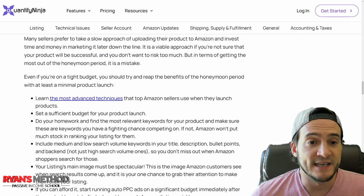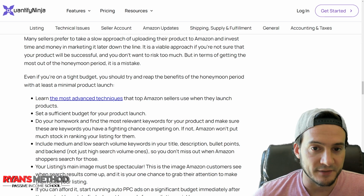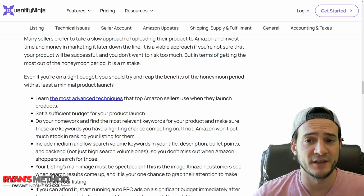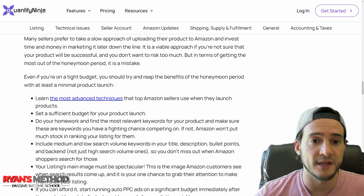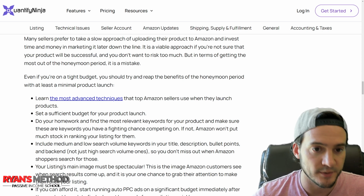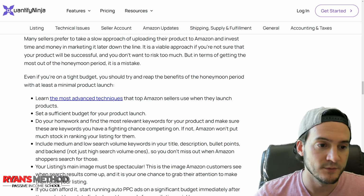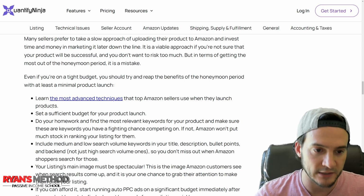Many sellers prefer to take a slow approach of uploading their product to Amazon and invest time and money in marketing it later down the line. It's a viable approach if you're not sure that your product will be successful and you don't want to risk too much. But in terms of getting the most out of the honeymoon period, it's a mistake. Even if you're on a tight budget, you should try and reap the benefits of the honeymoon period with at least a minimal product launch.